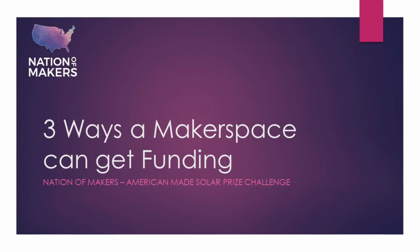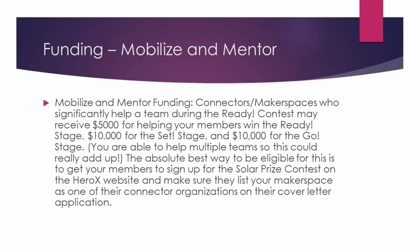So now we're getting to the 3 ways that a makerspace can get funding. And this is through Nation of Makers and NREL and Department of Energy. There's a couple stages. We just passed the Engage funding where it's no longer available, but if you're holding an event, I think 10 makerspaces all over the US rallied to be able to hold an Engage event. So they got some funding. But now there's 3 more steps where, let's say you missed the Engage funding, but you want to still be a part of the program.